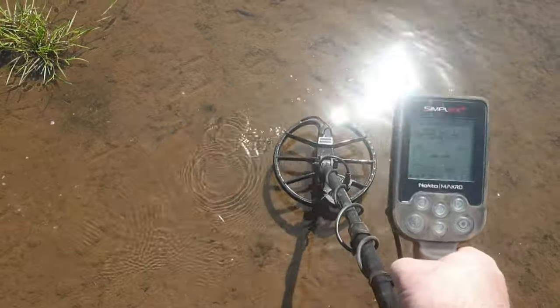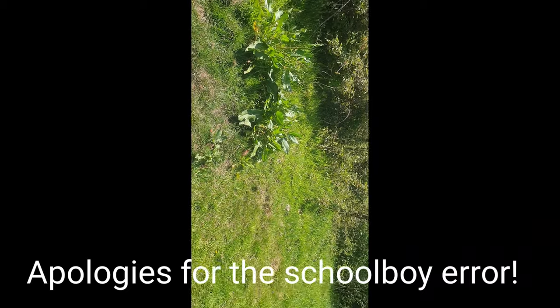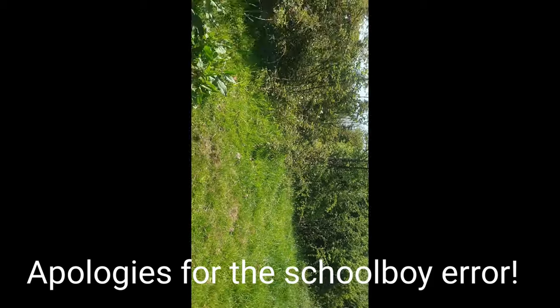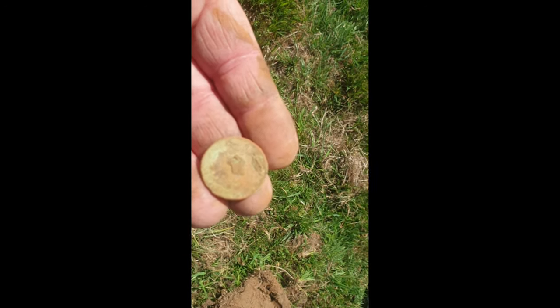Simply lovely. So after quite some time of digging nothing but tinfoil and can ring pulls, sadly, obviously the site has been a horse paddock for quite some time, so there's a lot of field rubbish. Most of the hits are iron, but I finally just had my first hit of consequence. Sadly, it's only a 2p, but it's a coin anyway, so first find of the day. I'm about to enter this field, which is one on the LiDAR, which shows the ridge and furrow, so let's hope it's a little bit better.